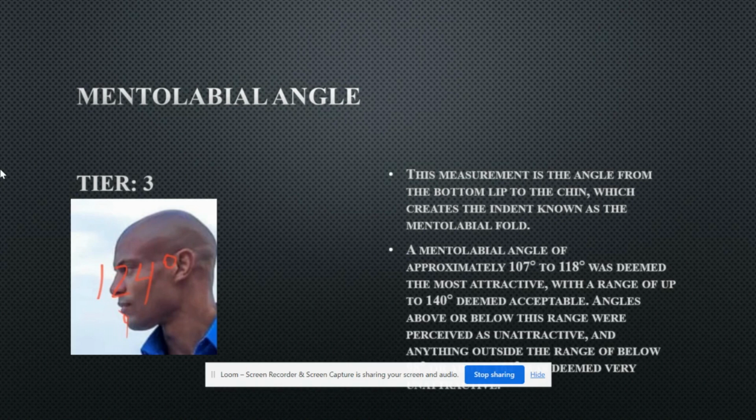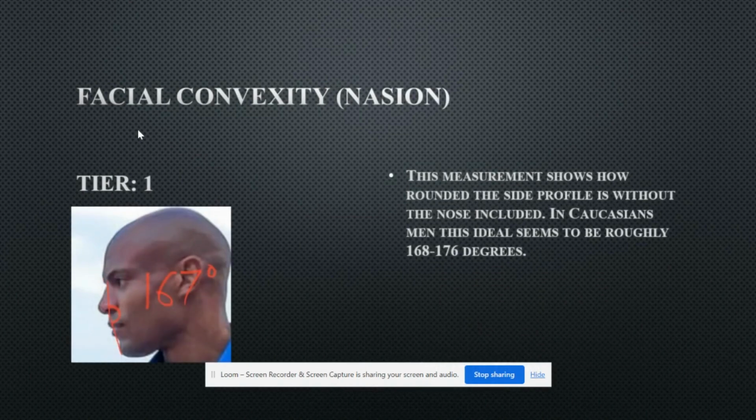He doesn't have too much protrusion on the lower lip, and his chin itself doesn't protrude as much. The jaw protrudes, but the chin doesn't protrude as much as it needs to. So that's why he got a tier 3, which is still in the normal range. Facial convexity is very, very good.